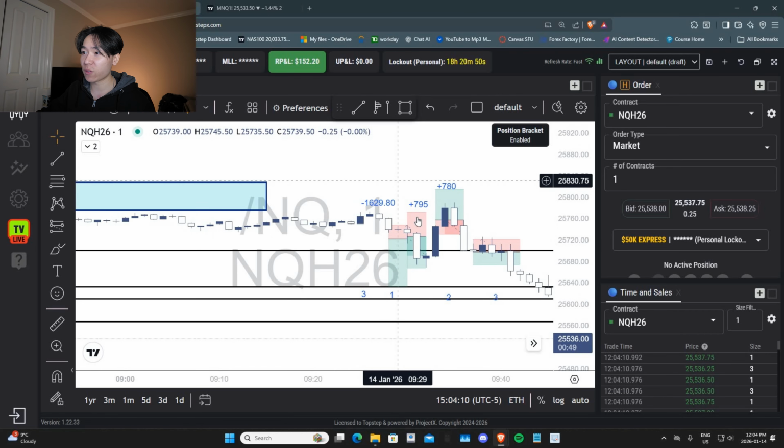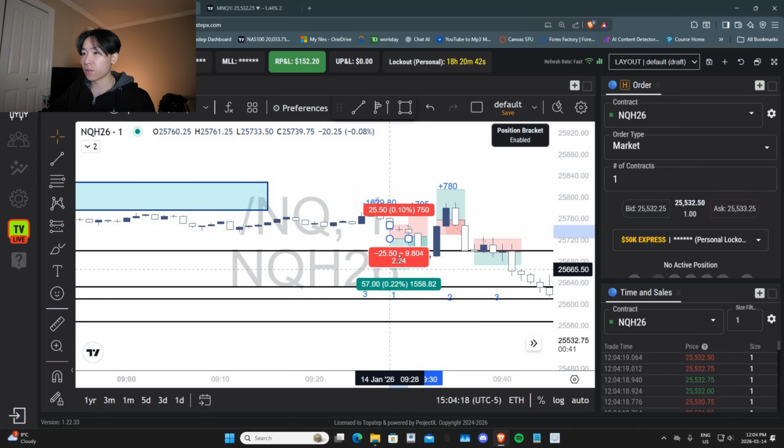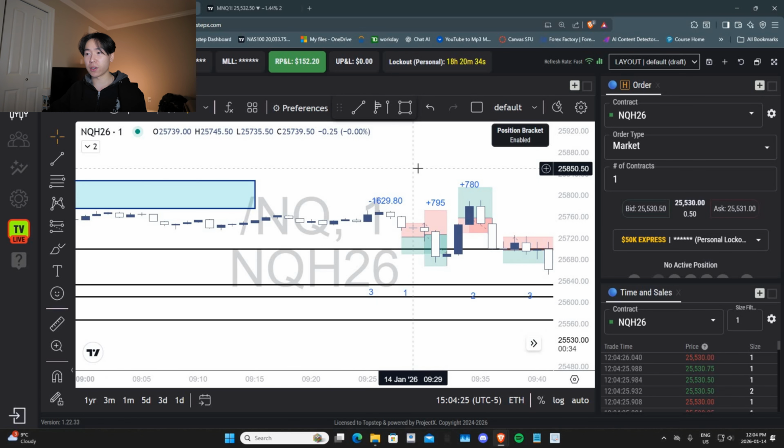Because as you can see, after taking that loss, price eventually went down. I think that would have definitely passed us the challenge, right? Yeah, I definitely would have, because I was risking pretty heavy. So I didn't need price to move that much before I hit the $1,500 TP.